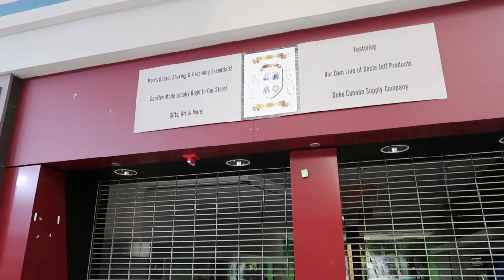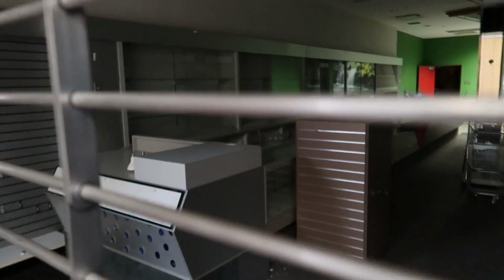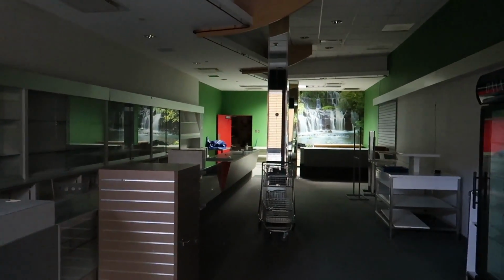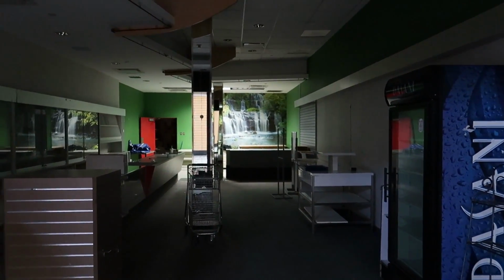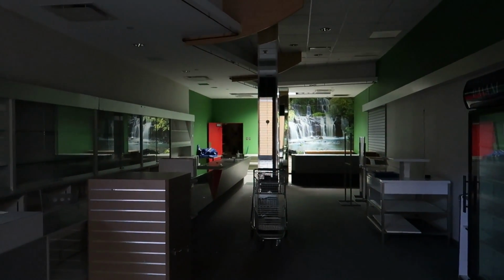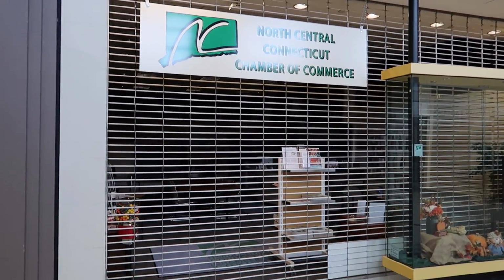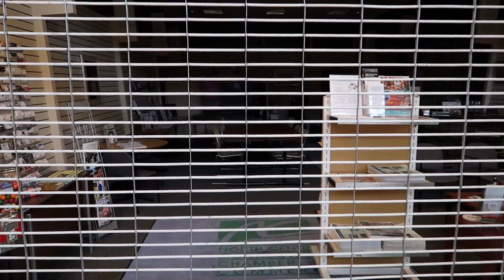Okay, so this was a men's shaving store. Maybe this was like a salon or something they had set up in here. Looks like a real random assortment of stuff here. And we have that cheesy waterfall picture in the back. But it's pretty cool nonetheless. So we have a Chamber of Commerce office here in this dead mall. That's not a good look if your Chamber of Commerce is in a mall like this one.